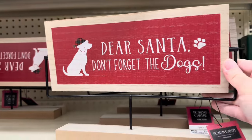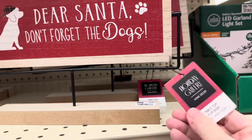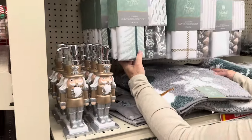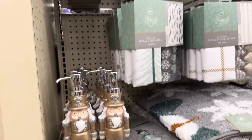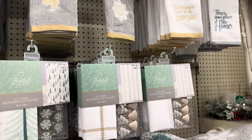That's sweet. And it is, how much are you? $7.99. That's cute. They've also got a bunch of bathroom stuff. Look at these little nutcracker soap dispensers. I really like these colors. This muted green and the blue.